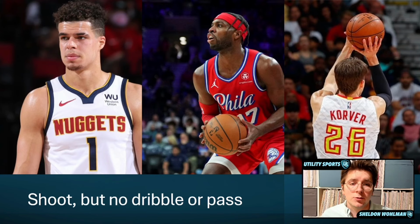For him to have had the career that he had, JJ Redick could also fit into this, although Redick could do a little bit of the dribbling, a little bit of the passing. I think these three guys really well established what shooting without the ability to dribble or pass at a high level still looks like. And remember, this is NBA level evaluation here. Obviously, if you drop these guys into a Lifetime Fitness run, these guys could dribble and pass better than anyone at Lifetime. Okay, I'm talking about NBA caliber evaluation, NBA talent evaluation.